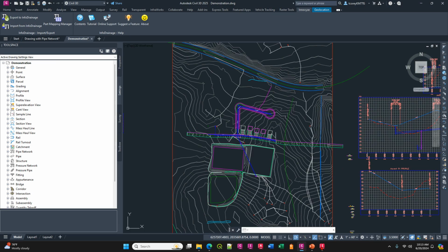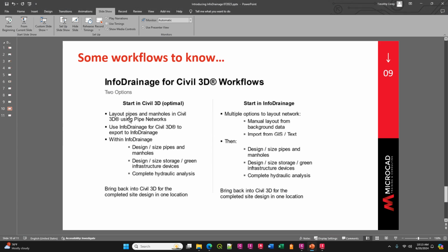And back to this. So then you'd use InfoDrainage to calculate the water values and make changes to the network, and then that can be exported or imported back into Civil 3D, which of course is the best place to create sheets and output, PDFs and that sort of stuff. Nothing's really a lot better at that than AutoCAD, right? Civil 3D and AutoCAD.